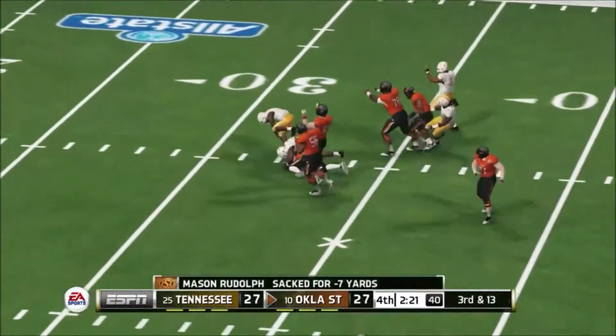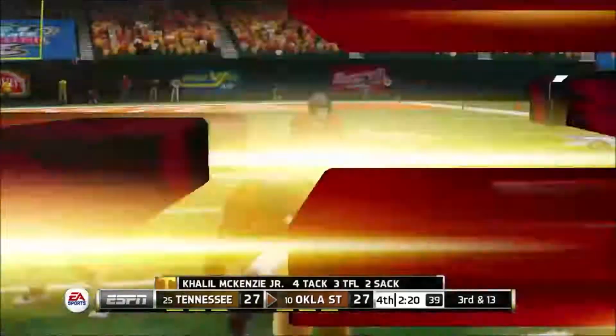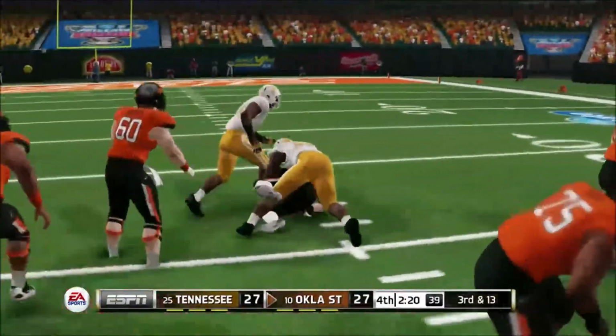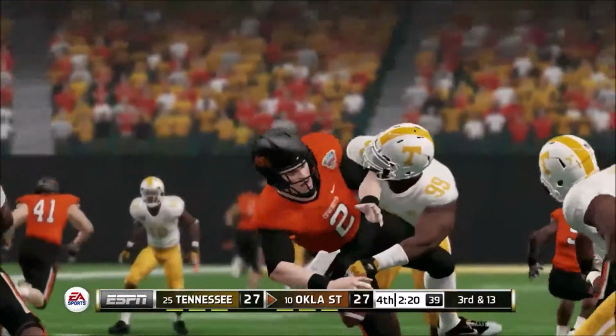And he's going to be sacked. Brad, not only did they give up a sack here, but their quarterback just got hit and hit hard. If I'm an offensive coordinator, especially an offensive line coach, I'm getting a hold of my offensive line, making sure these guys are on the same page. And they've got to take more pride in taking care of their quarterback than that play right there.